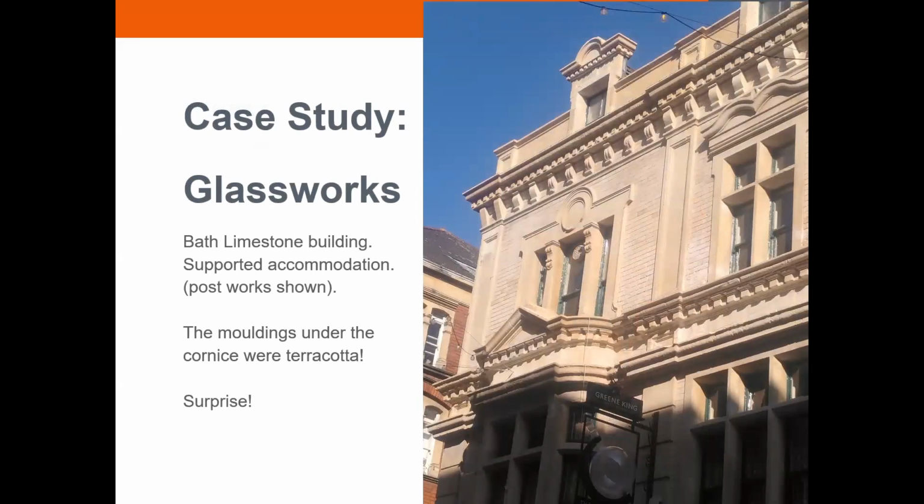So, case study, Glassworks building. I'd had my eye on this building for a while. This picture is after the restoration, so there is a happy ending, just to spoil all tension in the room. It's a Bath limestone building. It has a pub in the bottom and it has flats of supported accommodation above it.